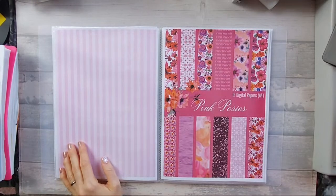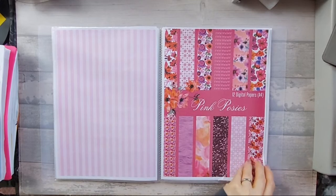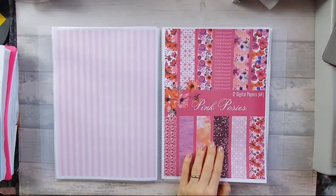Could be anything. Right, okay, let me show you this pack then. It's called Pink Posies. It's available on my Etsy shop now.